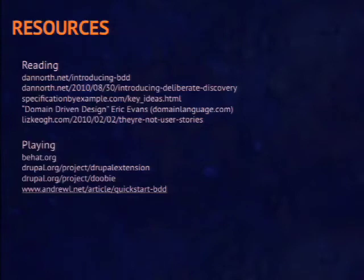And there's a quick start that I've put together for setting up BDD tools and all the frameworks that you need for that. So that's BDD in a 15-minute nutshell. I'm going to hand over to my colleague, Graham, who's going to talk about migration.